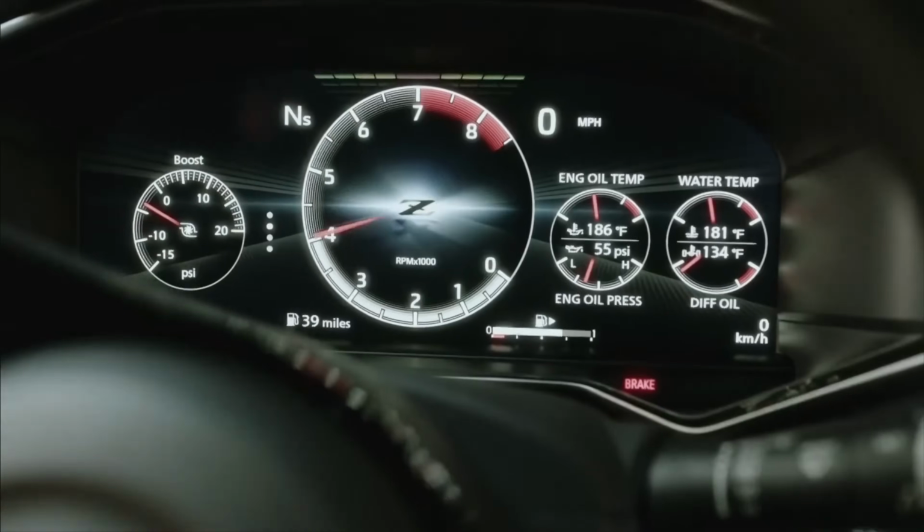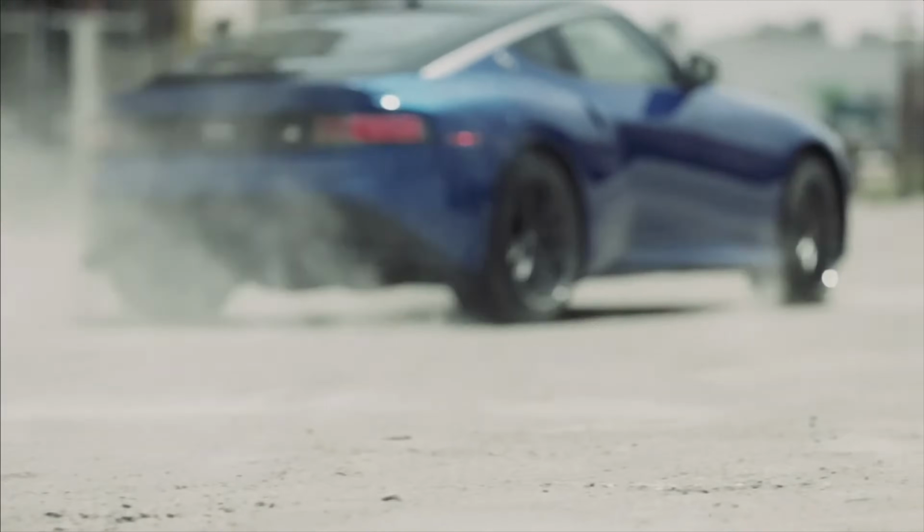So let's take a look at the evolution of the Z car to see if Nissan has finally learned from their mistakes, and if they've created a new Z that truly has a chance to be called the king of JDM. I'm Guff, this is Alban, let's get started.